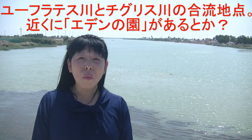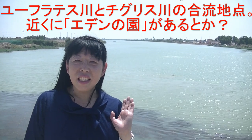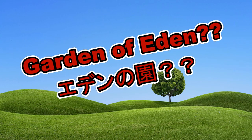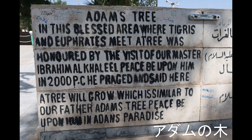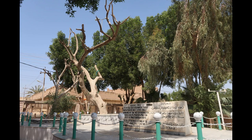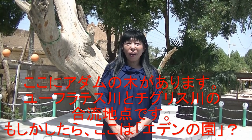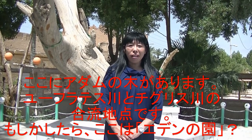This is the meeting point of two rivers, the Tigris River and the Euphrates River, right here. And this will become one single river, Shatt al-Arab. This place is also known as the Garden of Eden. This is Adam's tree. It is located where the Tigris and Euphrates rivers meet. This could be the Garden of Eden.